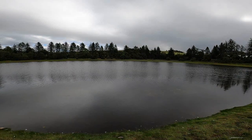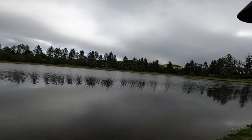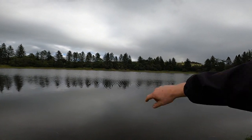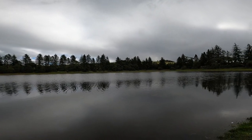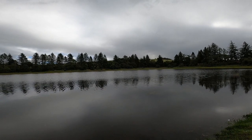Look at this, folks, this is incredible. This is some incredible wildlife right here at Lintrathen Loch, because these two swans have got three little baby swans with them. That's so cool. When they were further away, I thought it was geese, but it's actually baby swans.